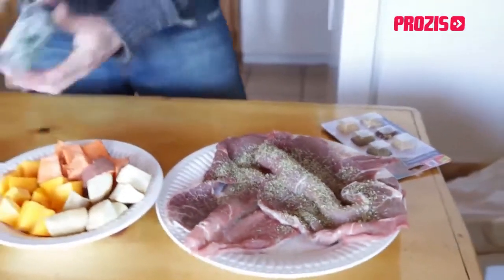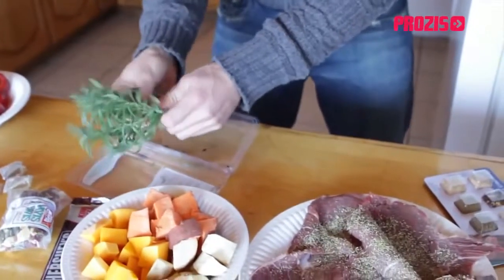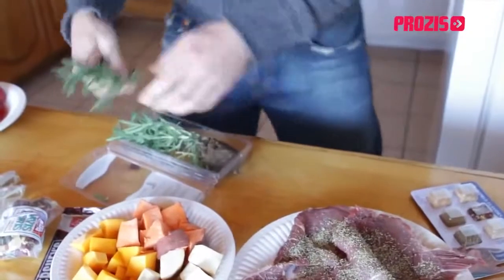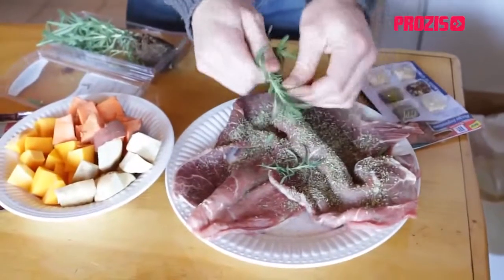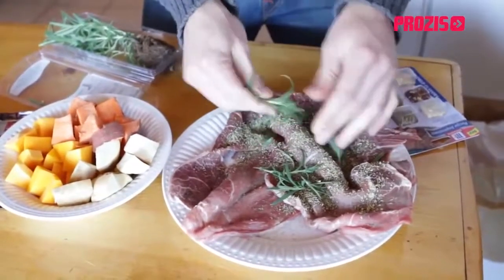Right, before we get that in the pan, I actually have some herbs here. You can see how fresh they are. They even have the roots in. I'm going to use these to add a bit of flavor onto our steak. I'm not actually going to eat these. Just going to rub them into the meat.